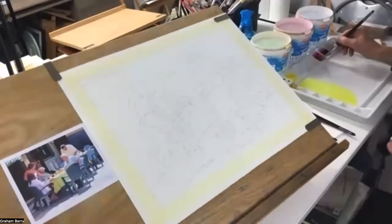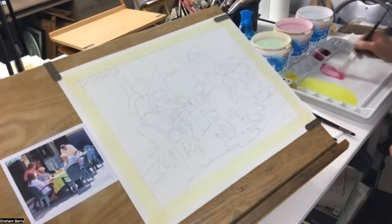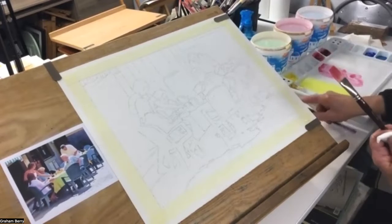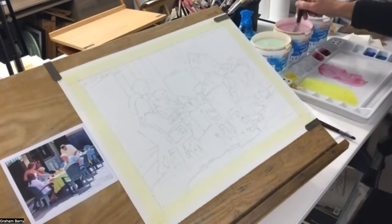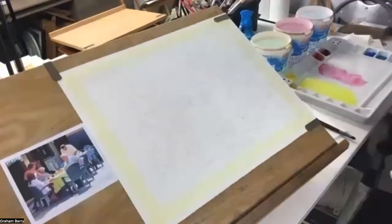which is a permanent rose. And permanent rose is a staining color, so you've got to be careful. As you can see, all my brushes, they're all pink. That's all been stained through permanent rose. So if you want to lift that color, you've got to do it while it's still damp or wet. Once it's dry, you can't shift it.